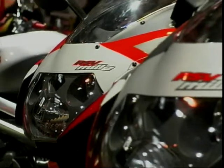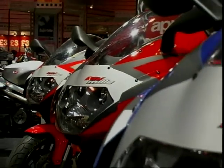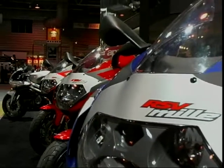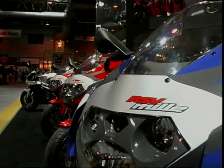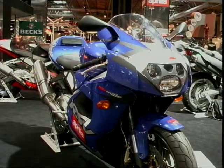Aprilia, and the Aprilia Mille and the Mille R. They've always been good, but they've been improved, inspired by Troy Corser's exploits this year. They've got more power, less weight, better ride, better looks, and new colours. But now we've got something completely new.